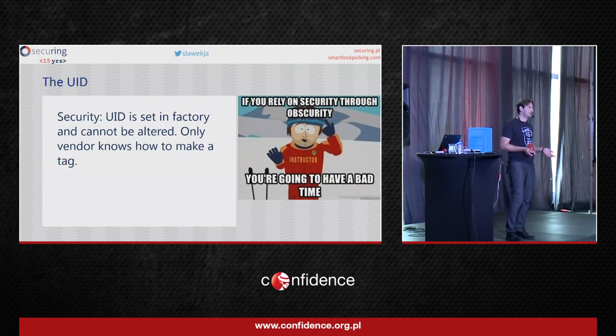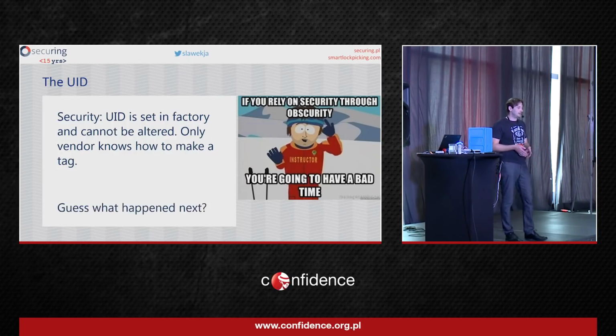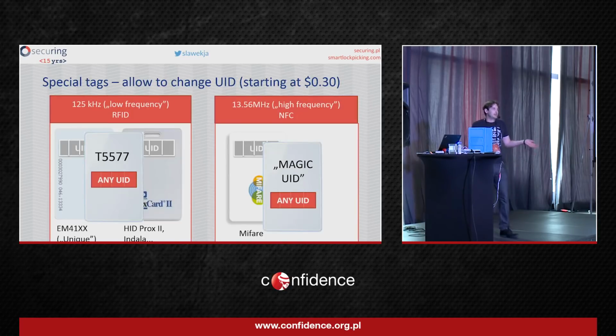And guess what happened next? Of course, we have tags that can change this UID, and depending on the technology, you can use T5577 or the magic UID cards for MIFARE, and you can buy them for like 30 cents at this moment.